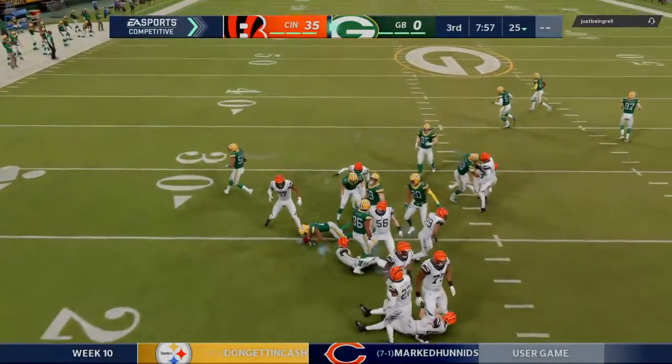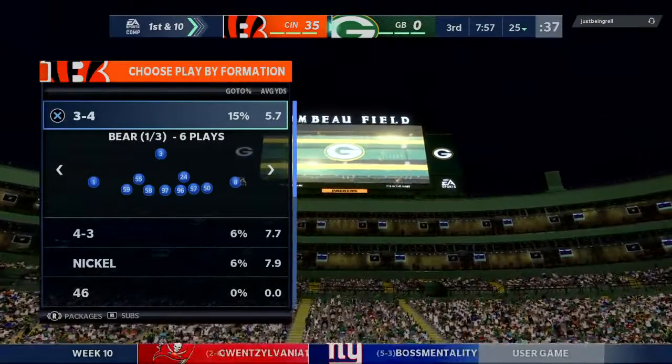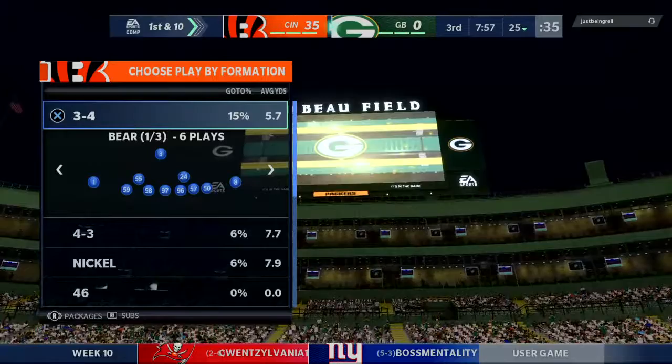And they'll get him down right at the 25-yard line, so the same result, and he opted for the touchback. At their own 25-yard line.